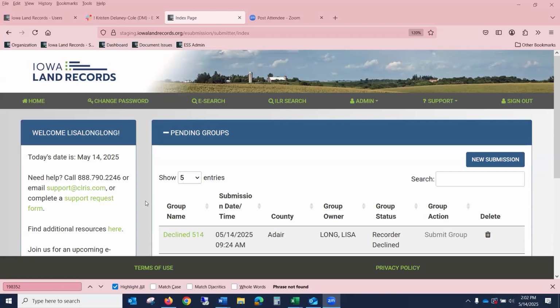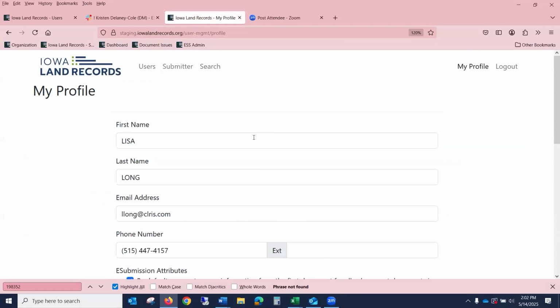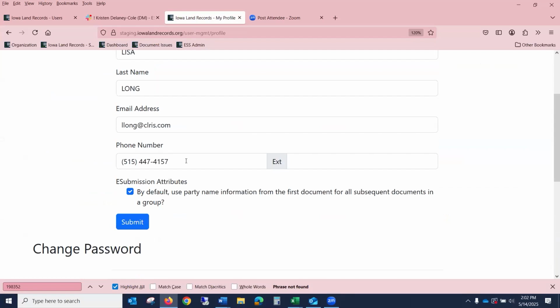We'll go across the menu bar here. We'll come back to that later, but I want to give you that information. So right here, we have change password. If you wanted to change your password, you can do that here. I'm not going to change mine today, but it's out there. And my phone number, it's important to have a number in there so that the recorder can connect with you if they have questions about a document that's been submitted.